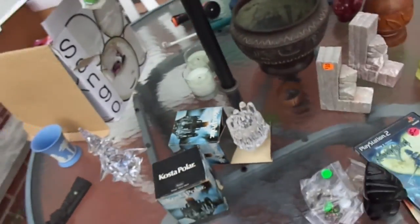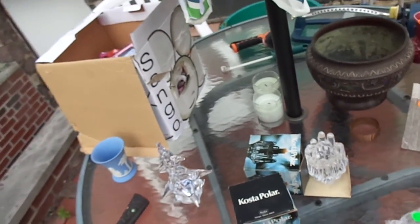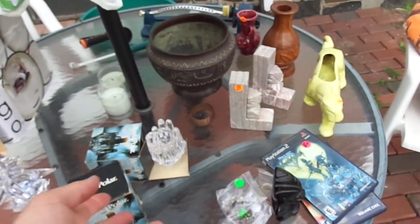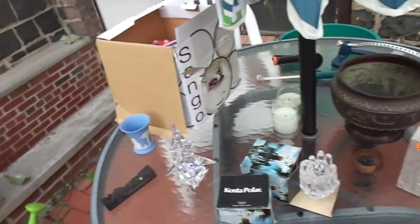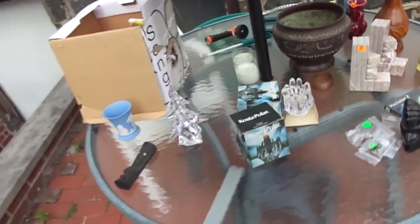I don't know. Anyway, that's it. That's everything I did get this weekend. I was surprised to get anything. I'm pretty happy with everything I got. Nothing too amazing, nothing that'll get me rich, but everything I will definitely make a good amount or fair profit on. So that's it. That is everything.